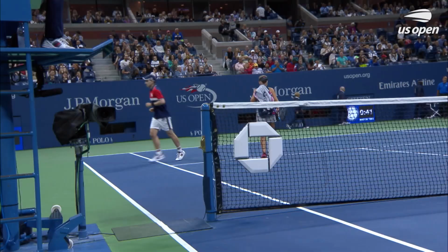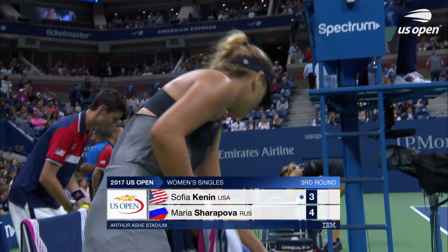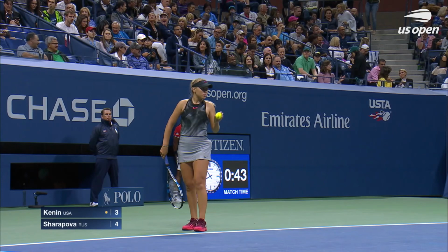Sofia Kenin serving at 3-4. Four games to three, first set. U.S. Open, meet Sofia Kenin, an 18-year-old from Pembroke Pines, Florida, who has just broken Maria Sharapova's serve for a second time in this first set and is serving here at 3-4.